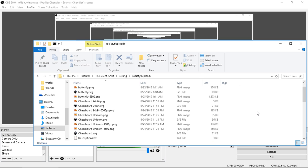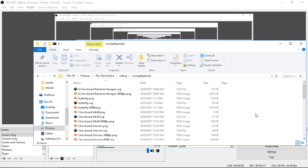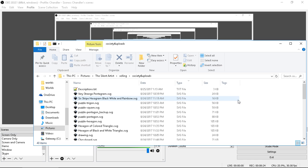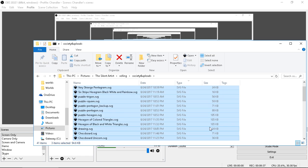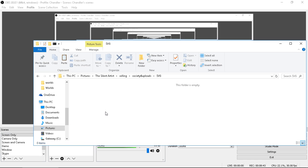Now, first of all, I have a little bit of an organizational problem here. Basically, I need to get my files organized according to their type. Because there's the SVG files, and those are the files that I open in Inkscape. So those are extremely important. I'm going to select all of these and then put them into the SVG folder.